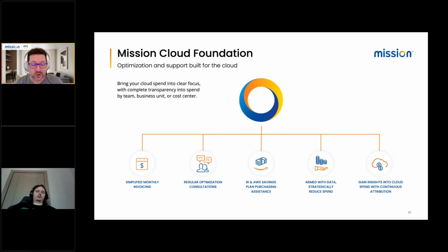And the cool thing about that is you get a much more contextualized experience from a support perspective, and our team gets to be more deeply familiar with your infrastructure. And in addition to that, you get Cloud Health bundled for free. If you want to go out and buy that yourself, you can totally do that. It costs about 3 points on your bill. So whatever you're spending, you spend 3% on top of that in order to get Cloud Health to then save. With Mission, you just get it if you join up with Cloud Foundation.